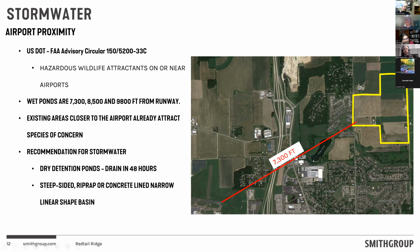What the circular recommends for stormwater treatment ponds is to provide dry detention ponds that drain within 48 hours and that are also steep-sided, rip-wrapped, or concrete-lined, narrow, and linear-shaped, and in addition, mowed so as to not provide food for wildlife habitat. That would be the recommendation of an appropriate stormwater facility within 10,000 feet of an airport. They also recommend that the detention could be a wet pond with any number of screening devices, floating fences, elevated fences, or underground facilities. So that's what the circular provides as a recommendation.